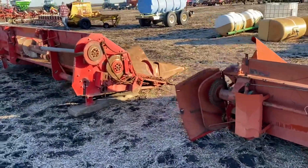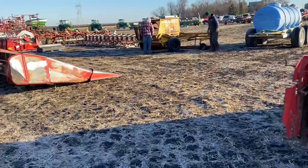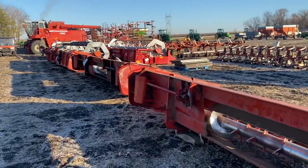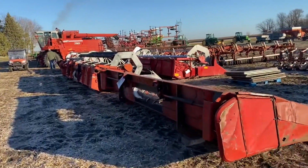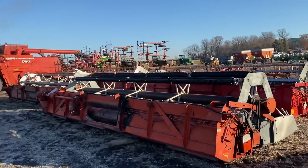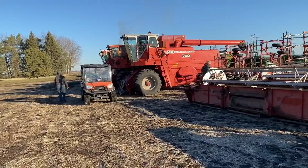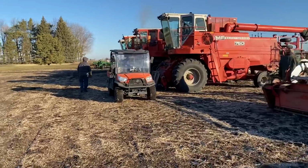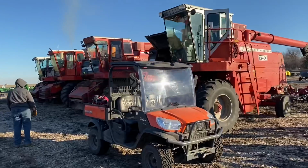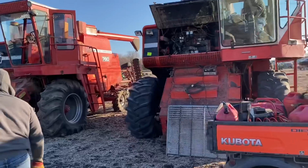Come along here, we gotta walk quick. The auction's gonna start pretty soon. We'll show some of these heads on here, and some of the bigger equipment out here. And really nice equipment here, nice tractors. Some big combines there. Wow. They've got some nice stuff here, there's no doubt. This is all usable stuff, even though some of it's a little older. Looks like it's all been maintained really well.